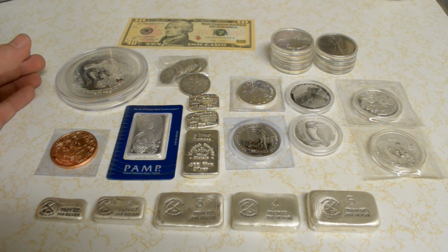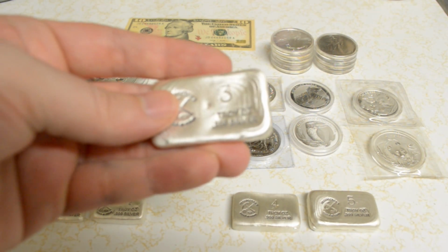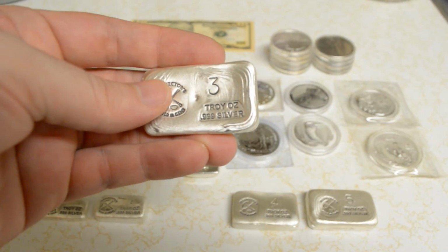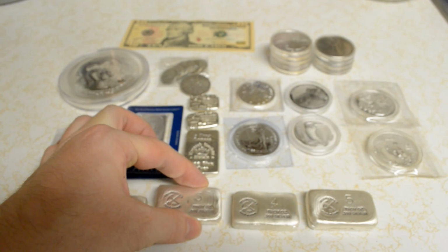Now 999 is the accepted standard. You can see it on here. There you go, 999 fine silver. That's what most of them are going to be.